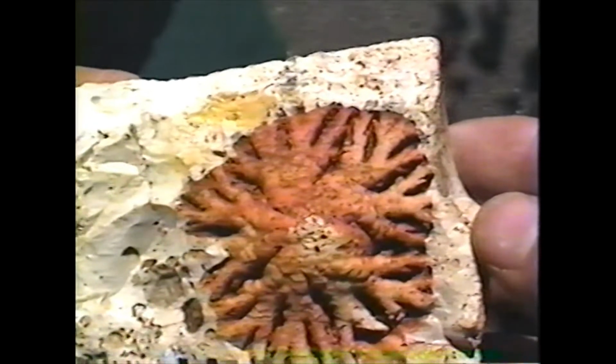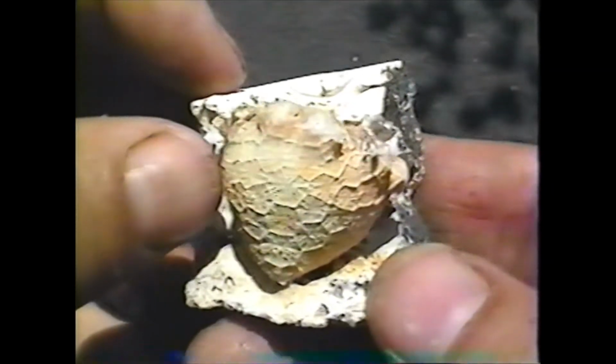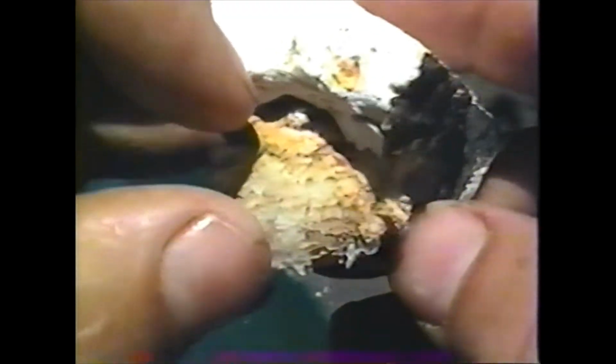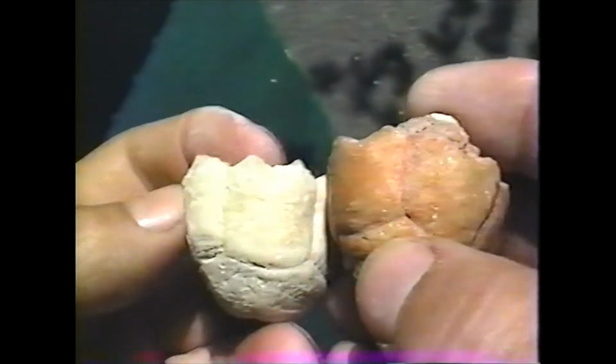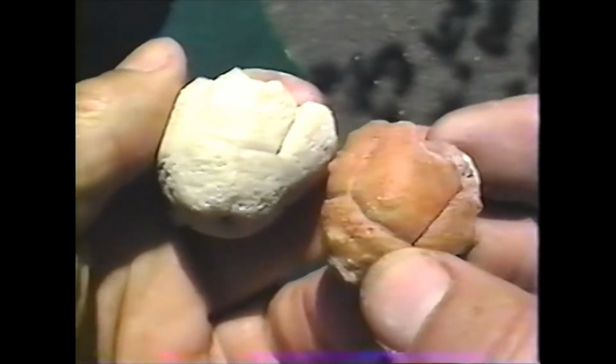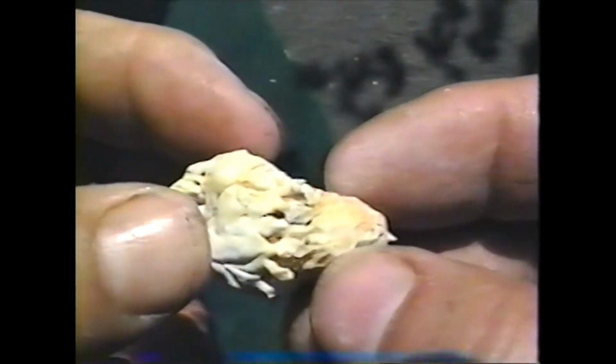Crinoids are echinoderms, and echinoderms are a phylum of animals which are strictly marine. They have a body plan which is very, very distinctive, and because of their body plan, can only live in a marine environment. In fact, when you find fossil echinoderms in rocks, you know that you are dealing with rocks that were formed in a marine environment. Crinoids were a very dominant form of echinoderm during the Paleozoic era.